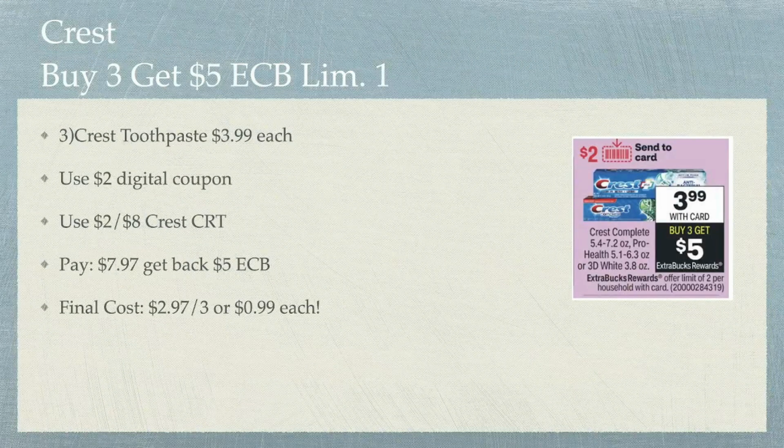And here is a great deal on Crest. If you have this Crest CRT, had to update this. Thank you so much for letting me know we do not have $2 coupons in our January PG. Got that confused, so I wanted to make sure I updated these deals for you guys. So a lot of people have 2 off 8 Crest CRTs, so definitely double check, see what you have. Fingers crossed I get some new ones next week, and everyone else who has quote unquote dead cards.